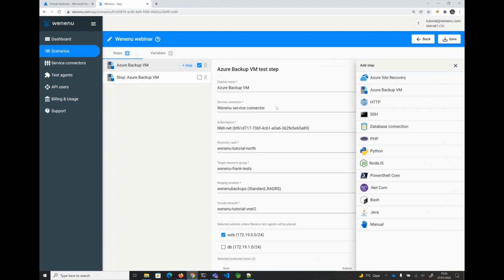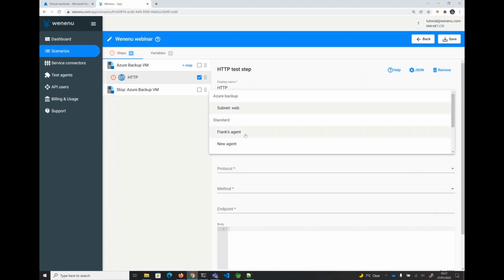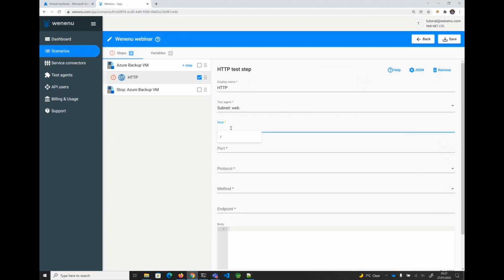So now I can add the steps that are actually related to the test. So this is a WordPress site. First I want to add an HTTP test step, and for every other test step apart from the Azure Backup one and a few other special steps, I always need to select the place of execution, which is basically which test agent is going to execute this test step. And in this case, I can see my standard test agents that I just created as standalone agents, and I also see the Azure Backup one in the subnet web that I just selected to be placed there. So I'm going to select the web subnet. So the host is going to be the web one.